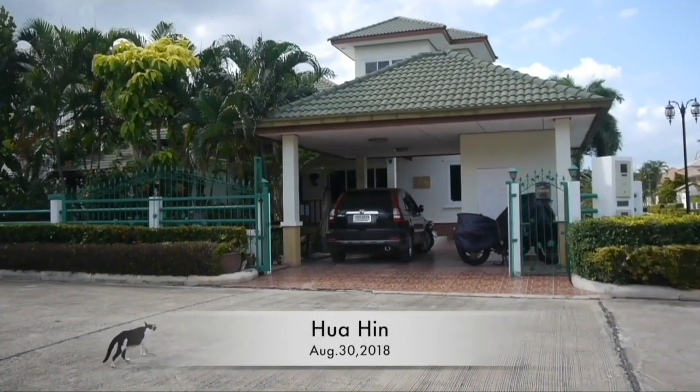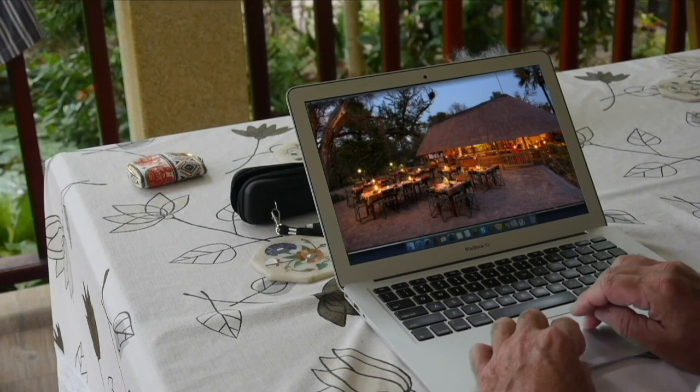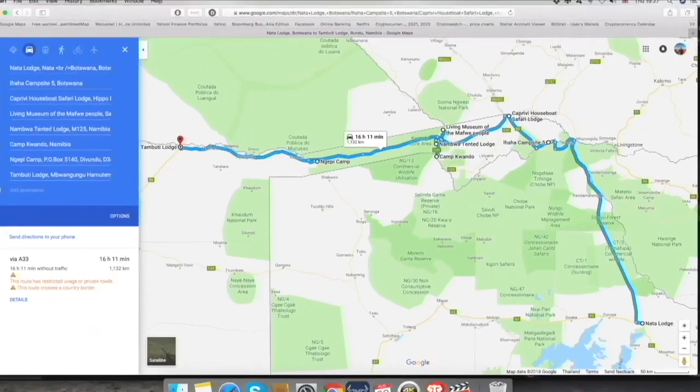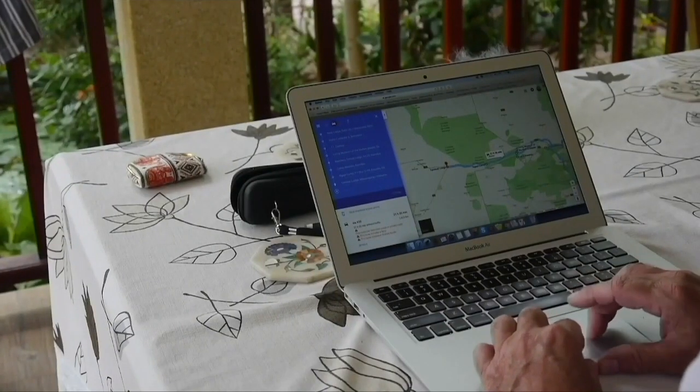Whole section here from Kruger to Nata Lodge. This is a bore. So the quicker we can do this part, the better. The Nata Lodge itself is nice. I've stayed there before. But that means that the whole of Botswana is really reduced to a little bit, right? Botswana is expensive. So this Caprivi area is probably one of the most interesting parts, plus this area here.